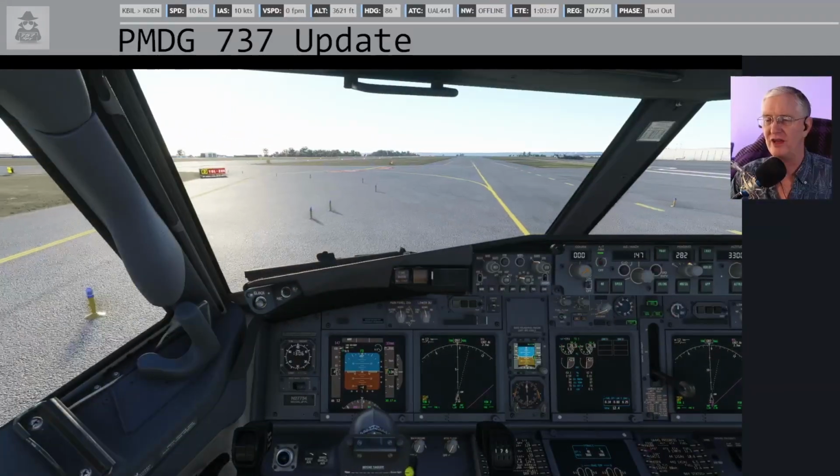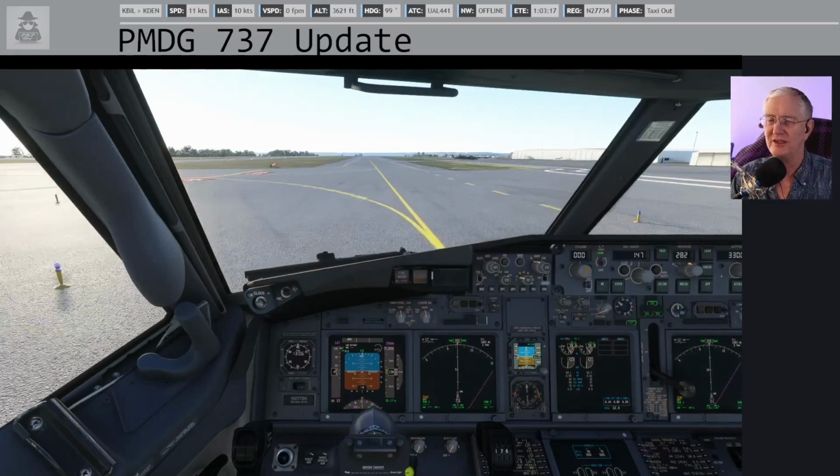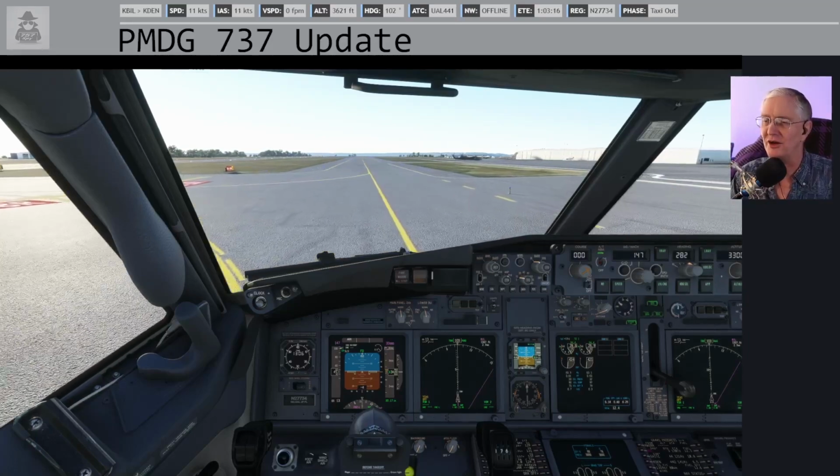But you also want to stay in your taxi lane. That's the hard part about being touristy. You want to enjoy the views, but you also have to steer your airplane.